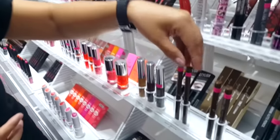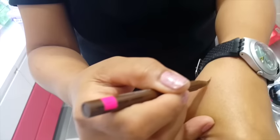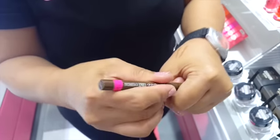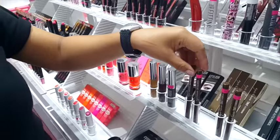Then, meron tayong eyebrow tattoo. Ano naman siya? For 3 days. Yung cake, ma'am, is good for 1 day, and eyebrow tattoo is good for 3 days. Patingin, pa-open. Ano siya? Brush tip. Ganun din, ma'am, brush tip din. Mas dark, no? Meron tayong 2 colors, ma'am: light beige and deep brown.